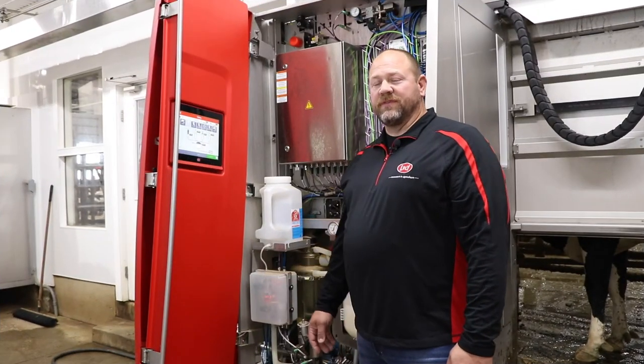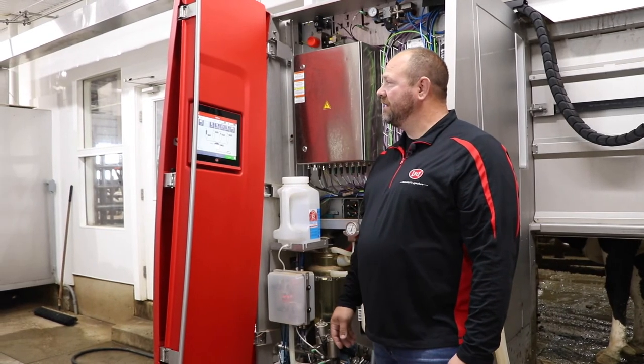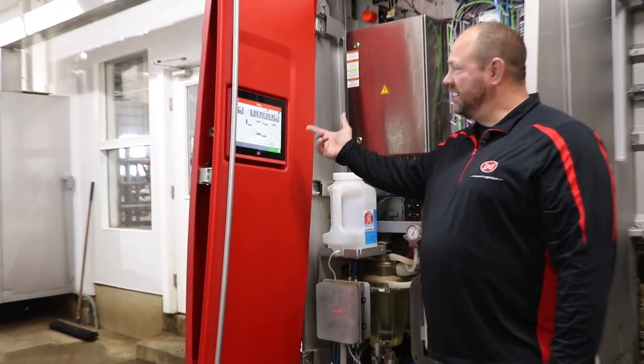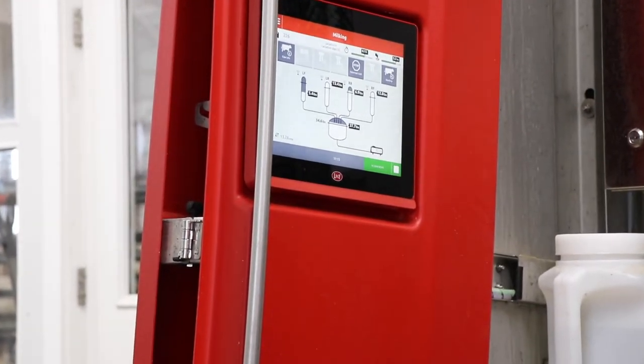Part of the improvements for the A5 robot is they redesigned the screen to be more user-friendly. Obviously, you can see how much milk has been produced, how the quarters are coming.